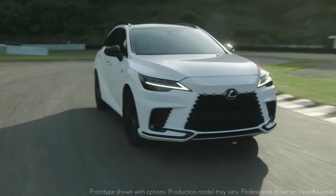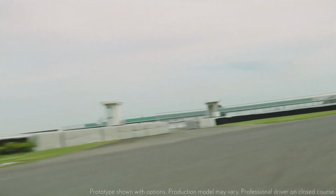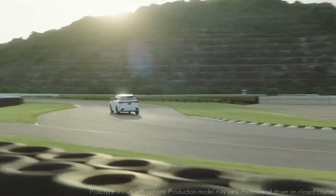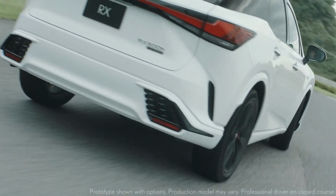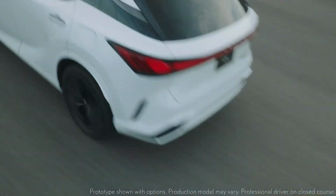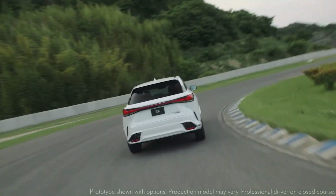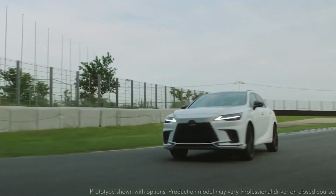Keeping the focus on fuel efficiency, Lexus has equipped the RX Hybrid with a continuously variable transmission. A common choice for hybrid vehicles, the continuously variable transmission helps optimize power delivery from both the electric motor and engine, thanks to the infinite number of gear ratios, resulting in improved fuel economy and performance.